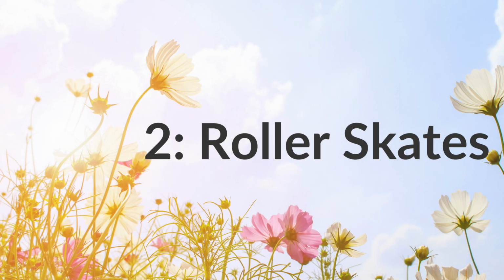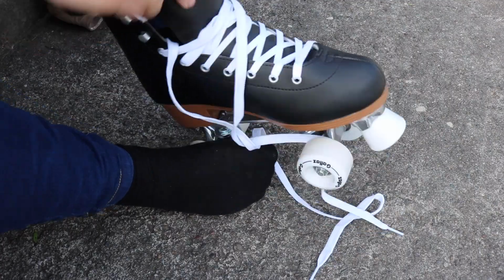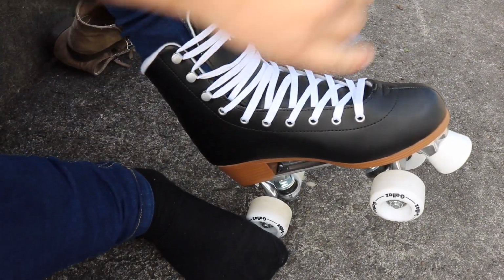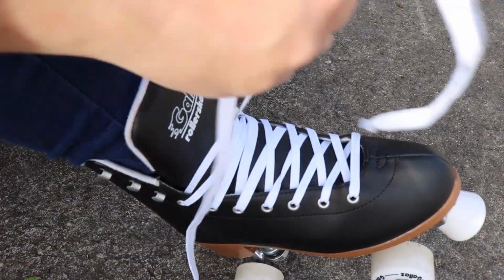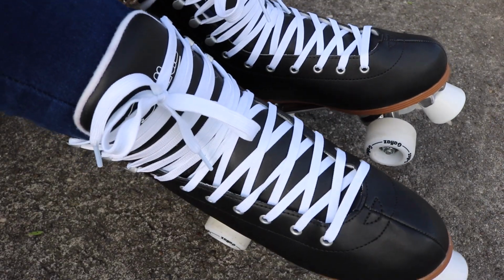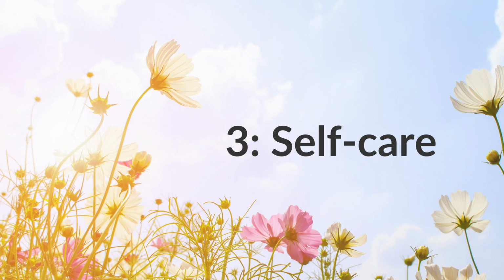Number 2 is roller skates, and this came about because in September of 2020 I did a week of live streams for Mental Health Awareness Week. One of the prompts was to reconnect with an activity that you haven't done for a while. When I was a kid I had rollerblades and more courage, but in October I found this pair of roller skates and I have loved taking them out to a skating rink and rediscovering my balance and the joy of rolling along.